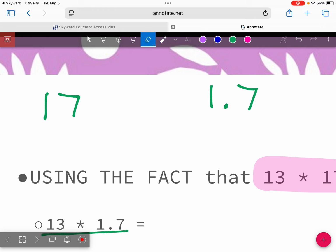17 is a whole number. Yes, 100% with you. Love it. What else? How could I get from 17, which is something we know stuff about, to 1.7? How does 17 get changed into 1.7? Yeah, we move the decimal over one. How do we do that in math? How do I move the decimal to the left one?